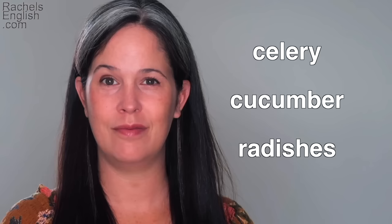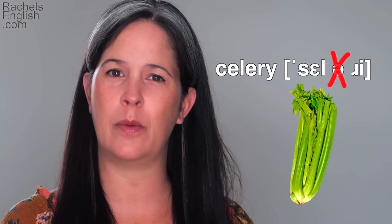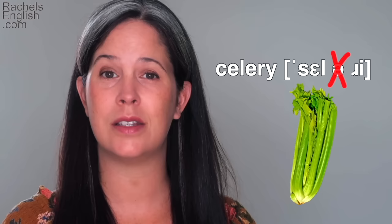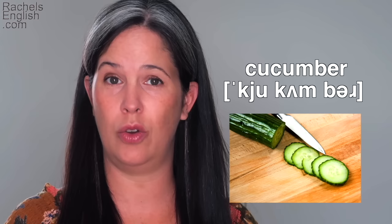I didn't get video of celery, cucumber, or radishes, three other common vegetables. Celery is another word that can be three syllables, cel-er-y, but I recommend pronouncing it with two, cel-ry, celery. Say that with me. Cucumber, a three-syllable word, stress on the first syllable, which has the U diphthong, cucumber. Say that with me.